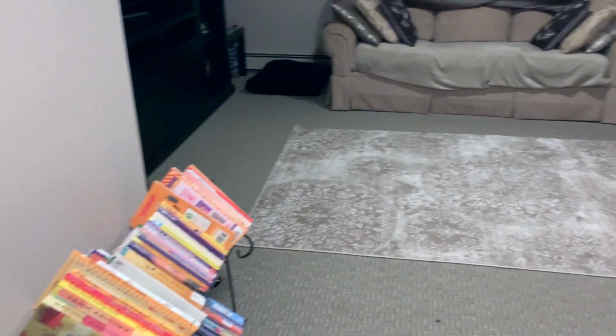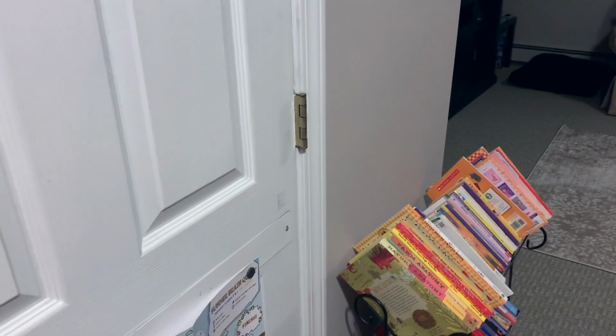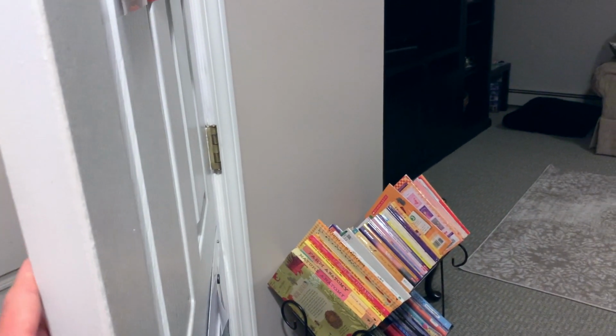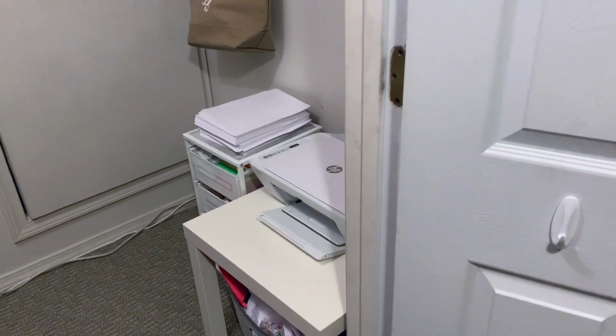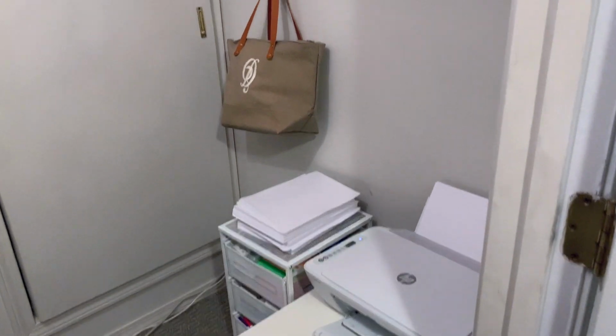And that's why I wanted to show this, because it's not an overwhelming thing to do. So I'm open. It's because this is a bedroom. It has a closet, which is kind of nice. So we have this closet space. We use this for the printer, it's sort of office-y stuff. The printer, the laminator, the paper.